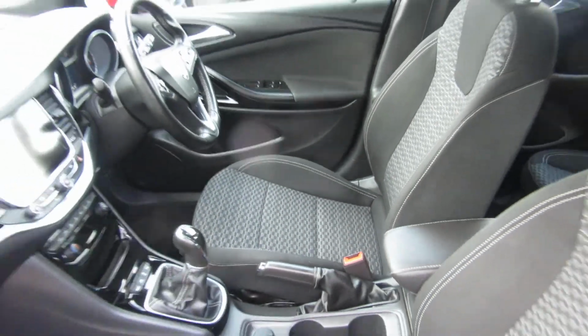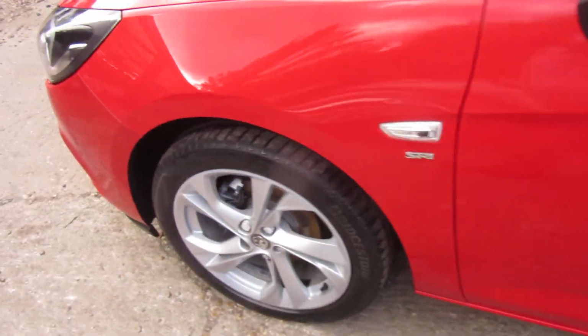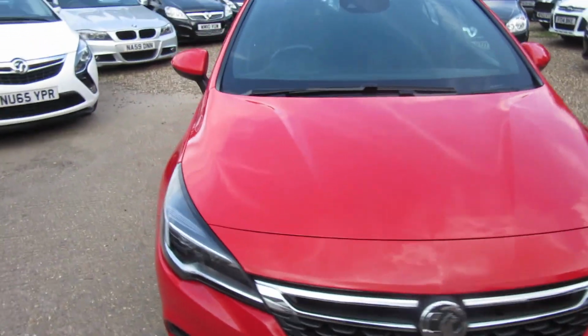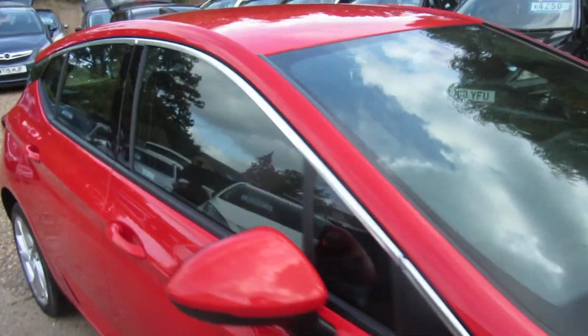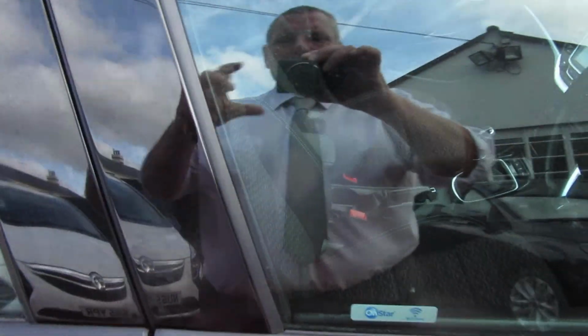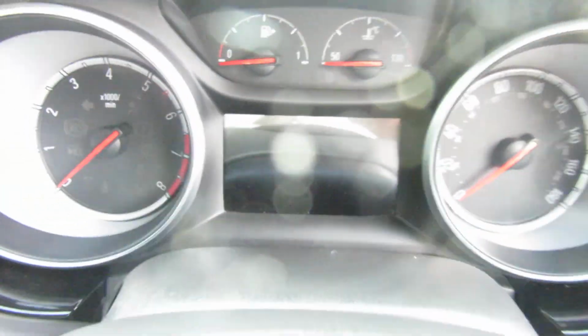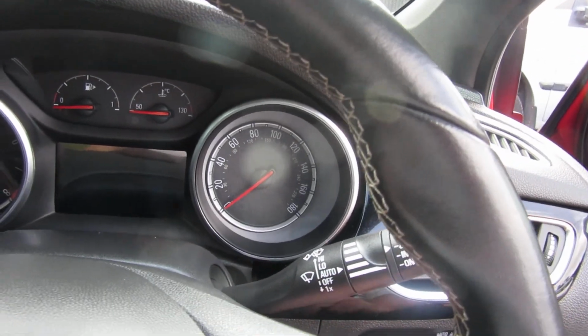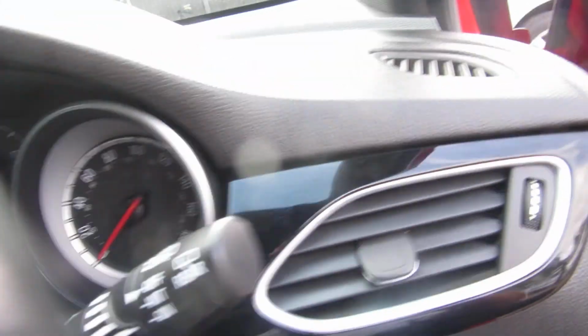Showing you all the interior, all nice and clean. In the car, there's the front parking sensors here, look. Very sunny day for it, nice and bright, but let's have a little look inside, shall we? So, first of all, our mileage. So the mileage is 19,902 miles.